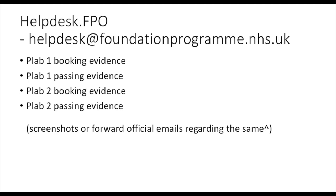The next thing you're going to do is, once you book your PLAB 1 and once you pass your PLAB 1, once you book your PLAB 2 and once you pass your PLAB 2, these 4 dates, you must email helpdesk@foundationprogram.nhs.uk and let them know that you've done that, and then they will update your Oriel to reflect that.